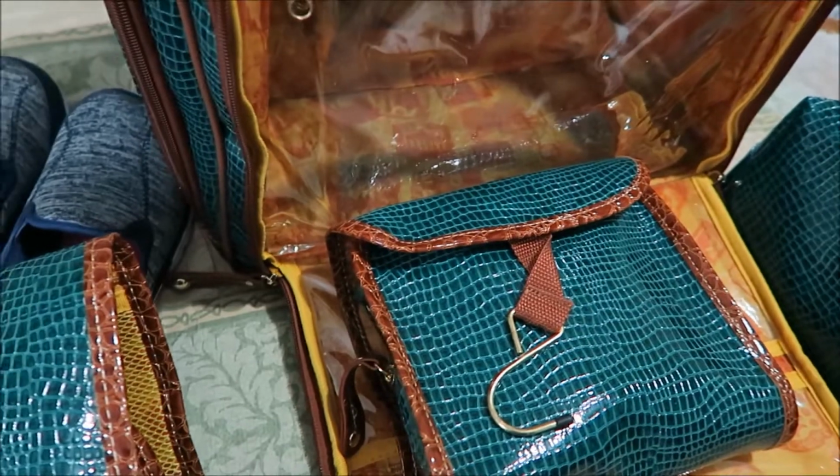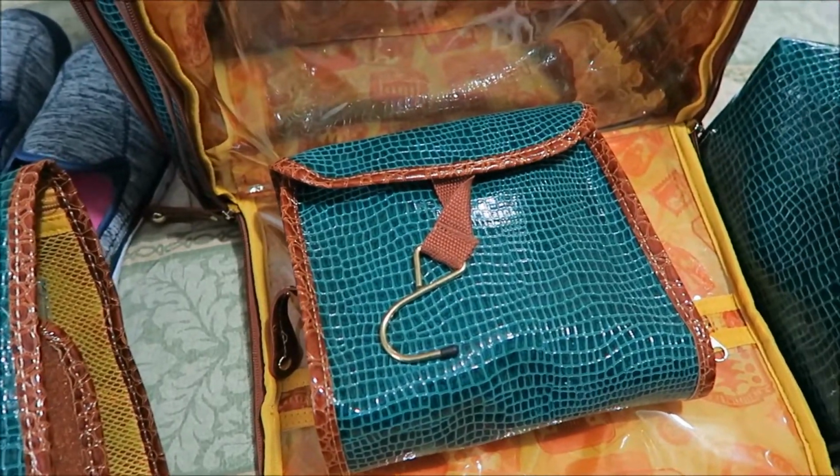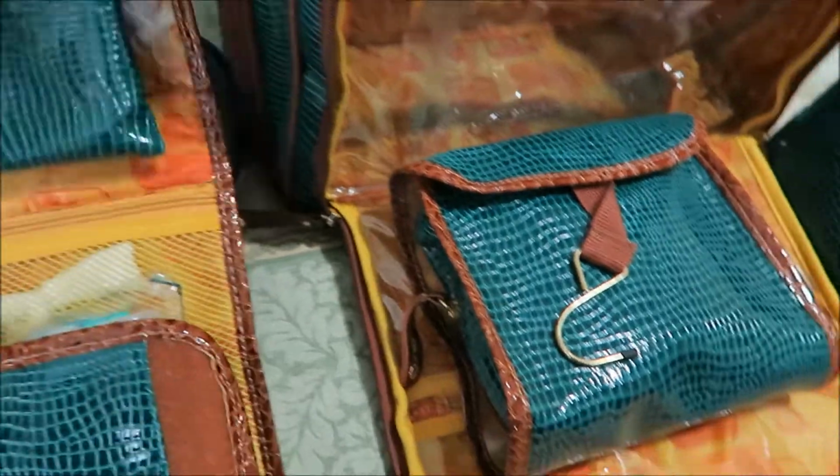Sorry. So what we did was that we went ahead and divided up. We usually take one really big toiletry bag, but it's not always convenient. So what I did was I divided up into 3 different bags depending on needs. And let me show you.